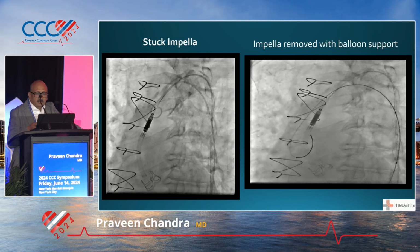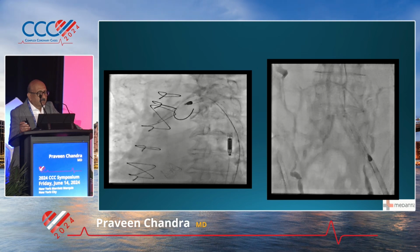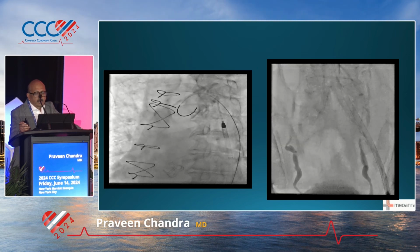The last image, let me see the last image when you remove it. Yeah, this is the last. You can see that this is coming out. Okay. Yeah. Okay. So now you can see that after this, it came out quite nicely.